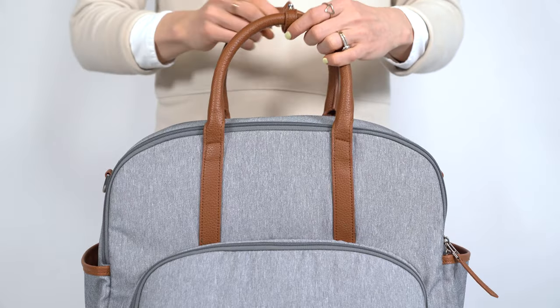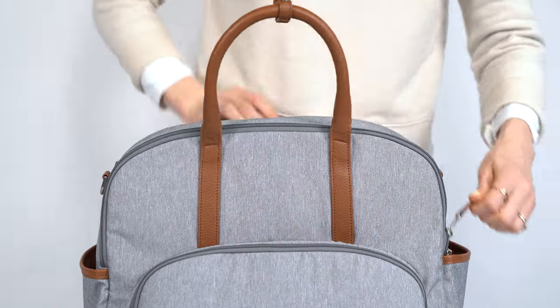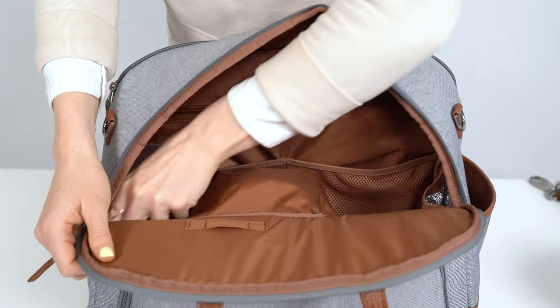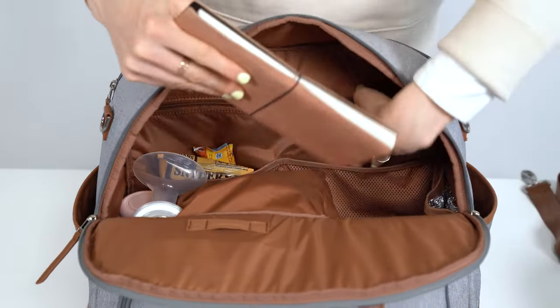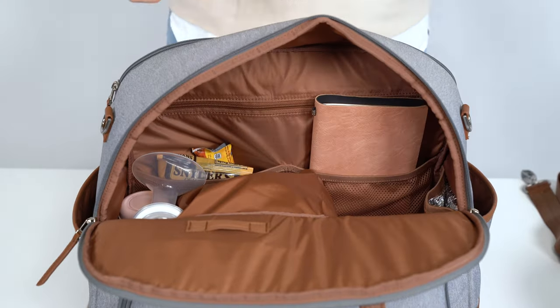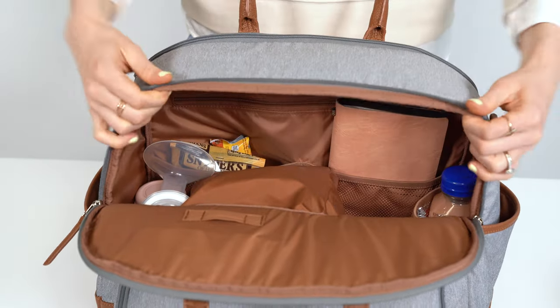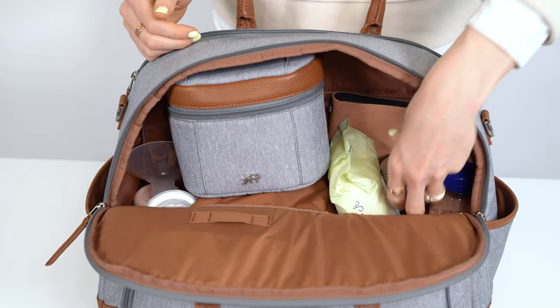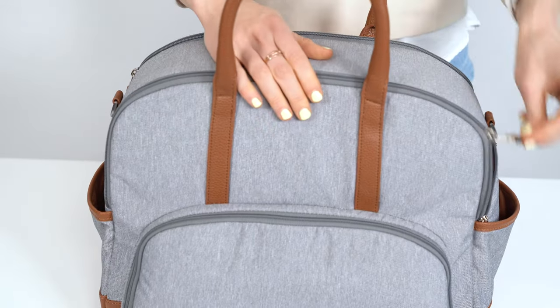The spacious main compartment also has a wide zipper opening. From here, you'll see the collapsible breast pump compartment, two mesh pockets, a zipper pocket, and an insulated pocket. All of these pockets are perfect for storing things you'll need throughout your workday. Makeup, feminine hygiene products, snacks, you name it.